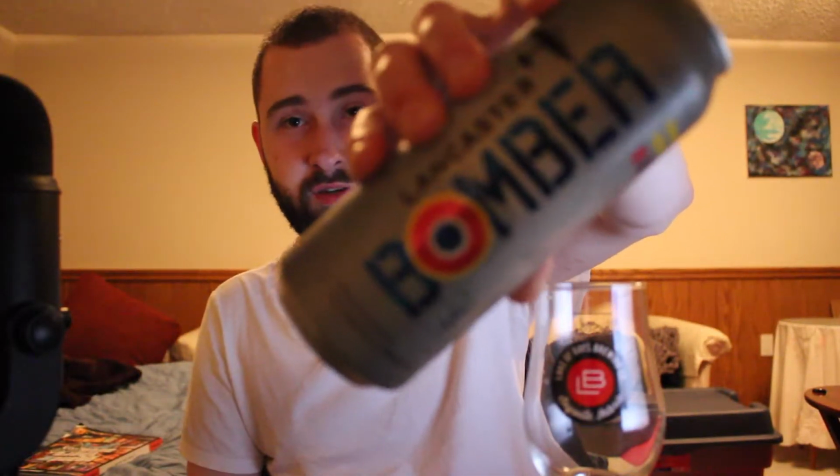Beer review number 13. Today I got a pretty cool beer to talk about and to drink. It is called Lancaster Bomber by Lancaster Bomber Ale.co.uk. That's what it has on the can at least. So here's what it looks like. Obviously it's going to be mirrored, so you can't really see it, but that's okay. This is the Lancaster Bomber. It is in the class of Best of British, and it is a full body amber ale.